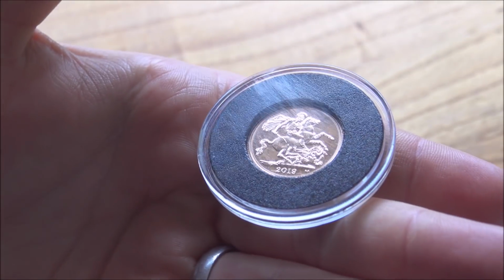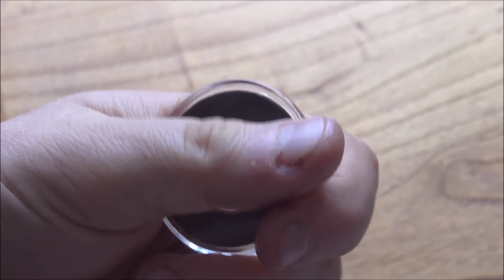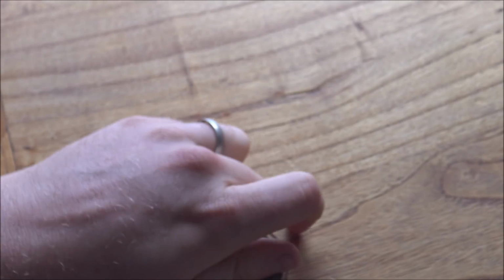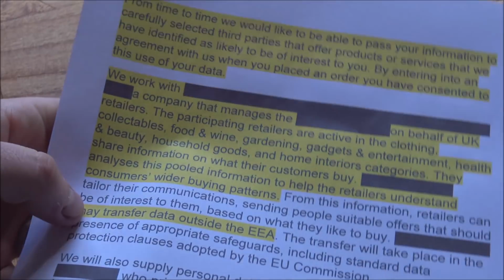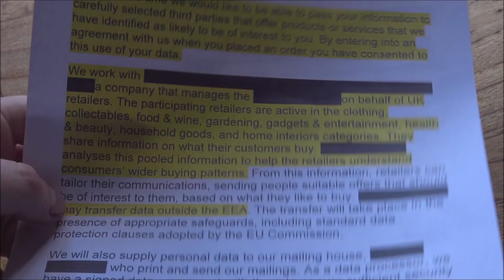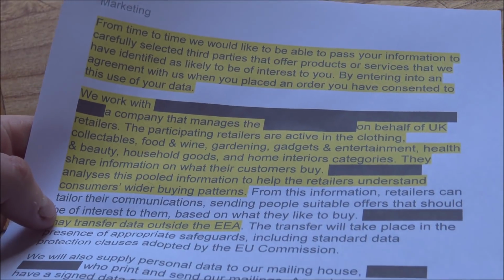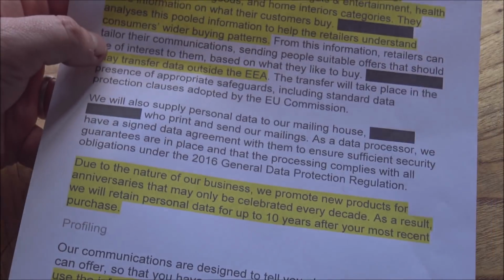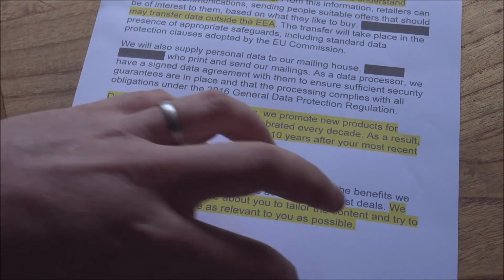I've got myself a really nice, cheap 2019 Sovereign. My personal data, to a certain degree, is at risk, I suppose, because I've placed an order with a company that has questionable ethics when it comes to marketing. You don't know at what point this data is handed over to third parties. In theory, I've clicked all those boxes which say don't send that data out to third parties.